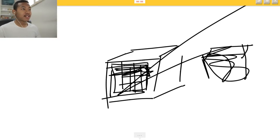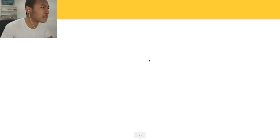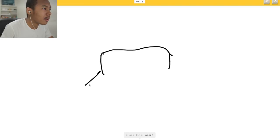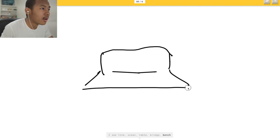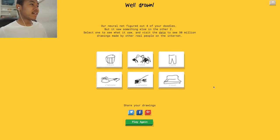A dishwasher is a little bit difficult to guess, but the question is how do I make it look so that it's not like an oven look-alike or something like that, but yeah. Draw couch in 20 seconds. Let's see how we do. I see line, or ocean, or table, or bridge, or bench. I see octagon. Oh, I know, it's couch. There it is. The only one that we had trouble with was the dishwasher.